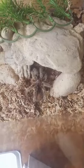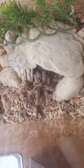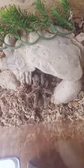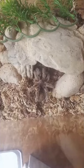Because she is a tarantula, she is a spider. We all know spiders have 8 legs, of course, but they are also divided into just 2 body segments rather than 3 body segments like insects. Insects, they have a head, a thorax, and an abdomen. She has a head thorax section that is all one piece together.